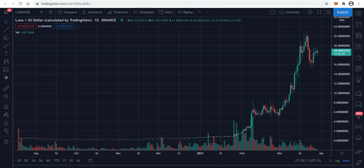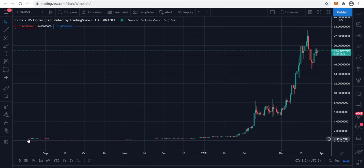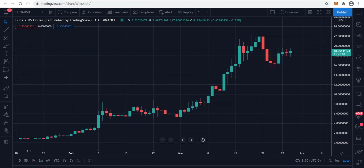So Luna, as in moon, I'm going to go ahead and get rid of volume down here. Okay, so this token, at least on this platform, we're looking at the values on Binance. It goes back to August of 2020. We're just going to expand this out. So it was flat for quite a while, although there was growth in here. It just appears to be less growth because of the scale of the rise that it's had since February.